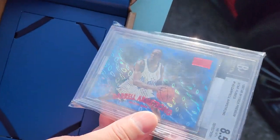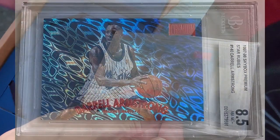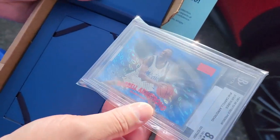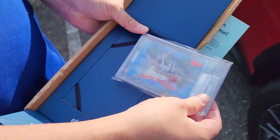Daryl Armstrong, Star Rubies. 97.98. Good stuff, man. Congrats. Thanks, man. And that's out of 50? Yes. Been waiting a long time to get this one for the PC. That's nice, man. Congrats.